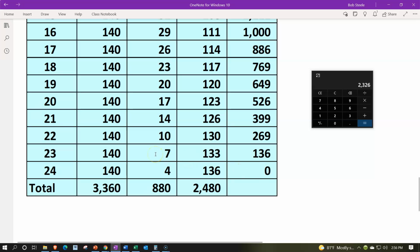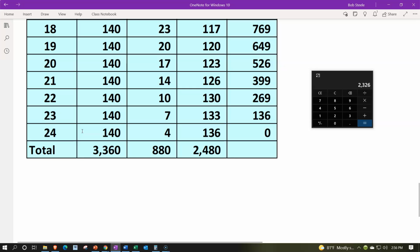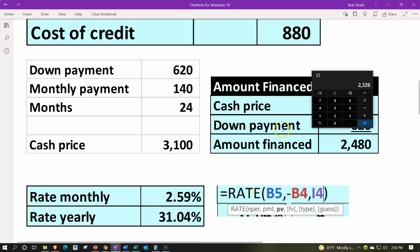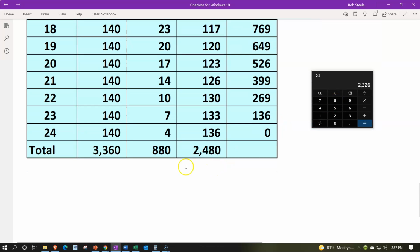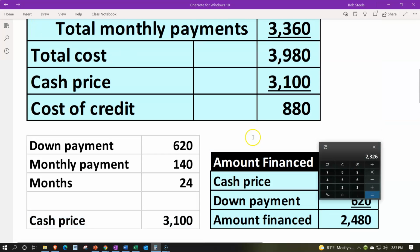You can see the spread or difference between the interest in this column and the principal. Even though the payments are the same, we have the totals coming out to the total payments of 3,360, the 880 interest, and the 2,480 that was the principal being paid back. So the total amount of the payments 3,360, interest 880, the amount of the loan that was paid back 2,480, and of course that 880 cost is what we also calculated up top when we did this first calculation.